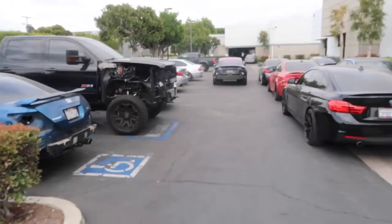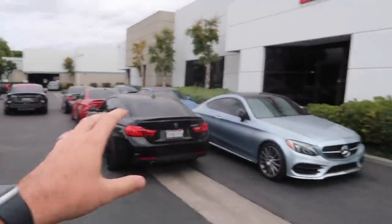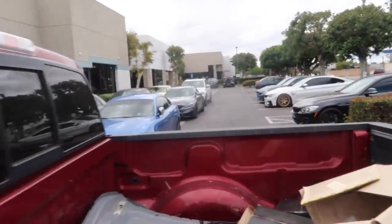Guys, SSR is just killing it. Look at that. This is their auto body shop that they've recently opened up, and they've just been absolutely killing it with all the rebuilds. I've been following up on their Instagram, and then obviously these are all the cars here for the mechanical work. So my god, crazy stuff here. I gotta figure out where I could put this hoopty.